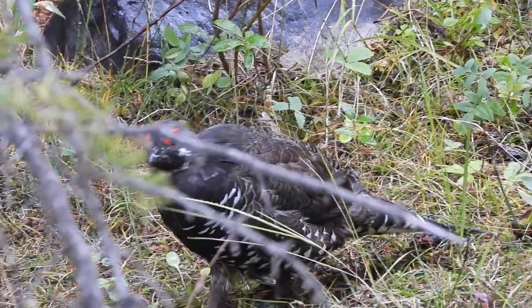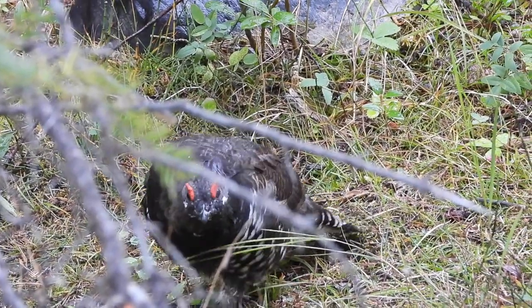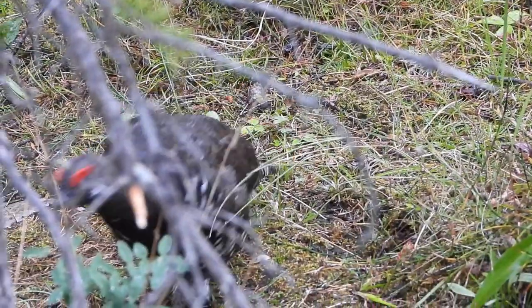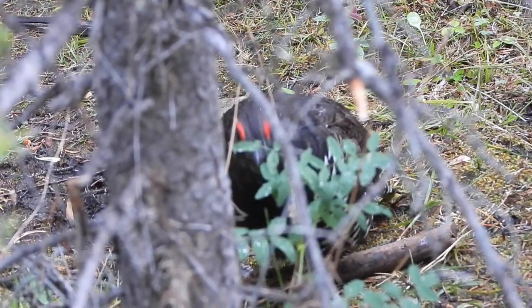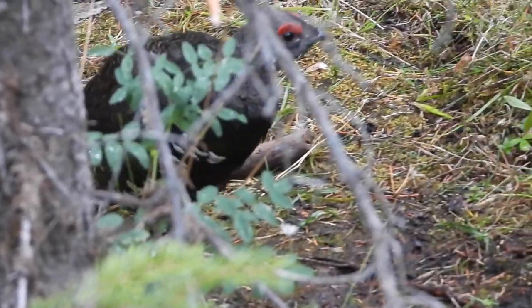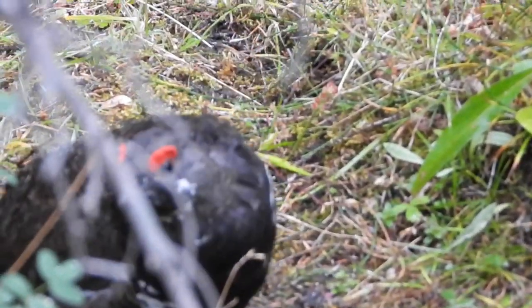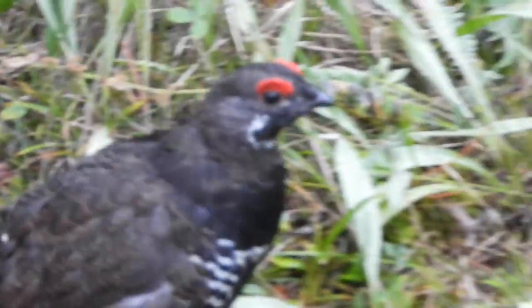But he does not want us to invade his boundary. He is fearless. I am no match for him. He started jumping on me and picking at my shoes. That is a wonderful feeling, this beautiful bird treating me as his equal.